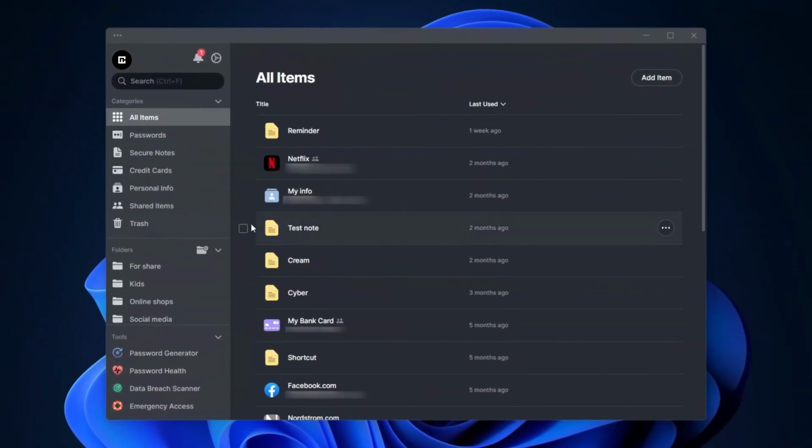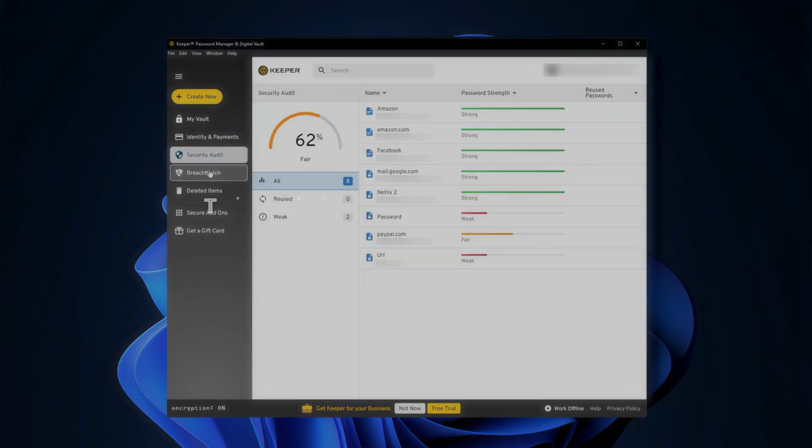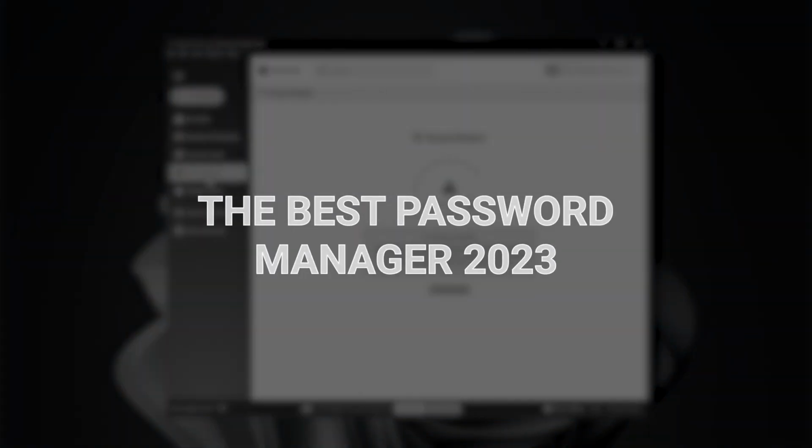One password to rule them all. Sounds cool, right? That's exactly how a reputable password manager operates, storing all of your credentials under a chunk of solid granite. But what truly makes a provider the best password manager 2023 has to offer? And which ones can you trust?